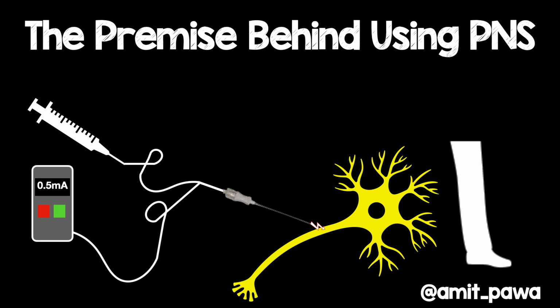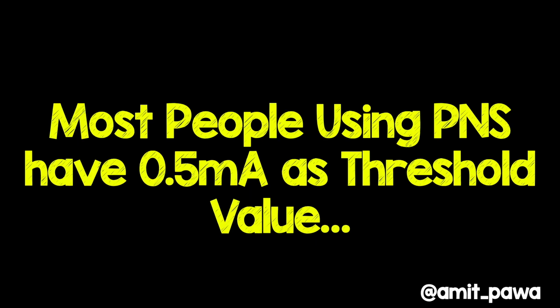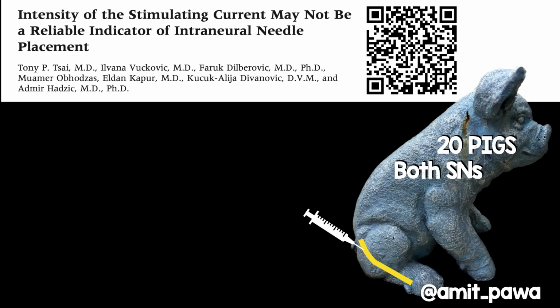We then reduce the current to that threshold level and use that as a guide for how close we are to the nerve. But the question is, is this always reliable? Now, you've heard Dr. Gadsden talking about using 0.2 milliamps, but I know for a fact that most people, when they're using these techniques, have the twitcher on at 0.5 milliamps as a threshold value. Now, armed with that knowledge, let's have a look at some papers.